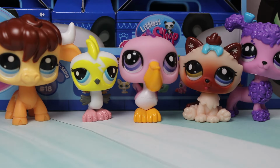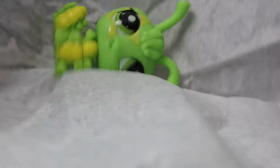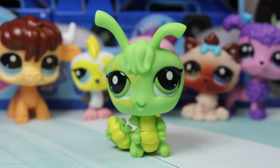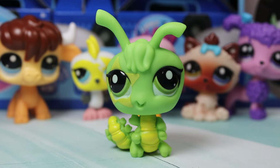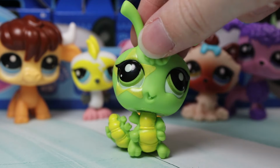And he is number 11. Pet number 6. Oh, is it? It's Meepo. He's been one of my favorites since the countdown. He's so freaking cute. Green is my favorite, like, colorful color.